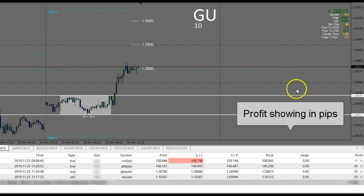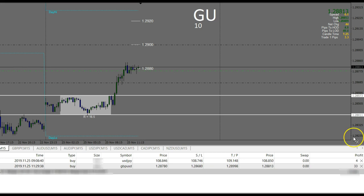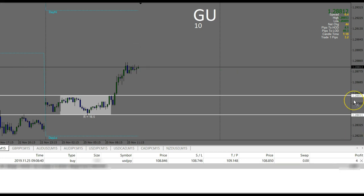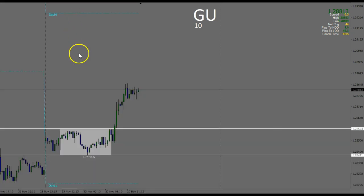Okay, I thought I'd punch out of these trades live so you can see what I'm doing here. Got 5 pips on the EU, 5 pips on the GJ, 3 pips on the pound US dollar, and break even on the UJ. So I'll just flick over to the summary screen and show you what I ended up with today.